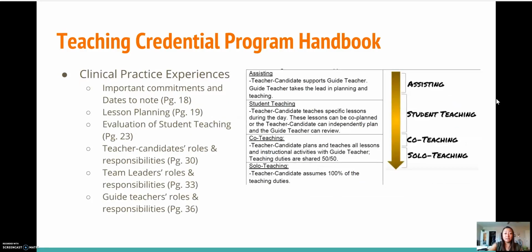They also talked about clinical practice experiences, so there are some important commitments and dates that we need to know. There's also a lot of information about lesson planning, which will be very important once we start student teaching in the spring. There's also the evaluation of student teaching and the roles and responsibilities for teacher candidates, team leaders, and guide teachers. And I think this is really important so that way we know what is expected of us as well as what we can expect from everybody else in this program.